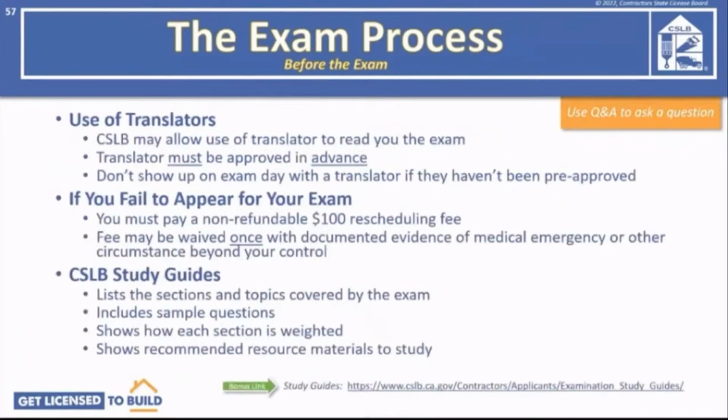If you are an applicant whose first language isn't English and you don't feel confident taking your exams in English, we do allow you to use a translator. The translator, who you provide, simply reads you the exam questions.